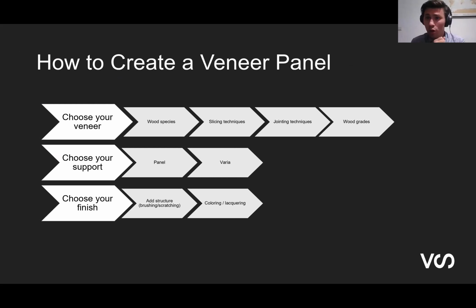Choose your veneer. We were talking about wood species, so an oak, a walnut, an ash, and so on. You have the slicing technique, that was the quarter cut and the crown cut. You have the jointing technique with the book match, the slip match, and the mix match. And then you have your wood grade, where we're going to look at how the full sheet of veneer looks, and we're going to give it a quality. So this is the first step, choose your veneer.